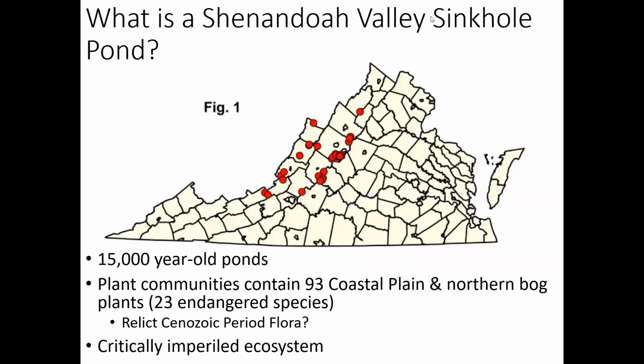Sinkhole ponds are found throughout the western part of Virginia within the Ridge and Valley province. These are relatively old ponds which contain unique assemblages of plant species that are also found in other habitats. These ponds are considered critically imperiled in part because many of them have been lost to development. Fortunately, several of these ponds have been protected and are actively managed for biodiversity conservation, including Mount Joy Pond Natural Area Preserve, found here just west of the Blue Ridge Mountains.